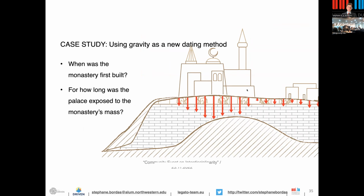How long was, for example, any of the monasteries, how long was that monastery, in fact, standing? When was it exactly destroyed? And how can we find that out based on the deformation that we see today? So can we use the deformation we see today to back calculate the sequence of loading that led to the deformations that are observed in the tunnels when we visit them at the present day?